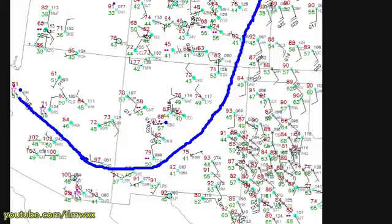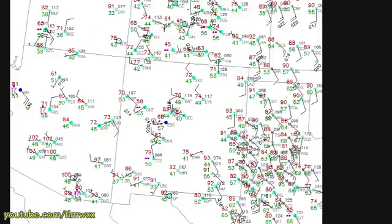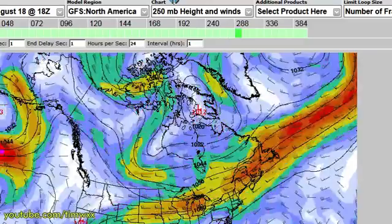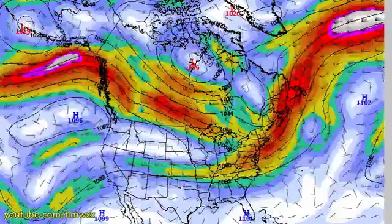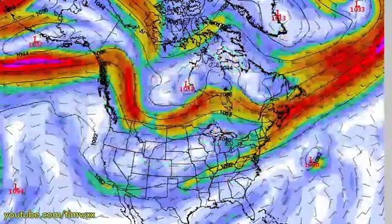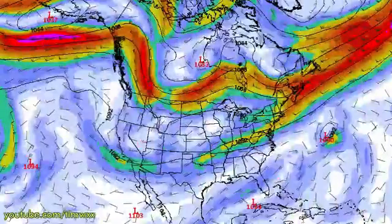So there we go. We've got this polar air mass moving through the Rockies, and that's kind of what it's going to look like this time of year. So what are we going to have in store as far as that goes? I've got the GFS model right here. Let me reposition that. There we go.